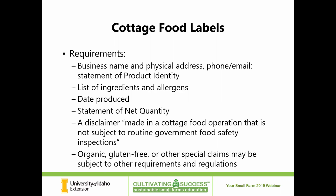You'll need to have a way to be contacted, whether by phone or email. And then the statement of the product identity. So this includes saying what it is. Like if you have honey, it will say local honey or honey. You'll need to have that list of ingredients and allergens, the date that it's produced, and then a statement of the net quantity.